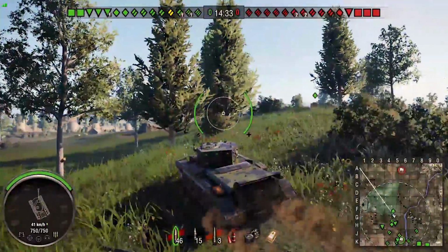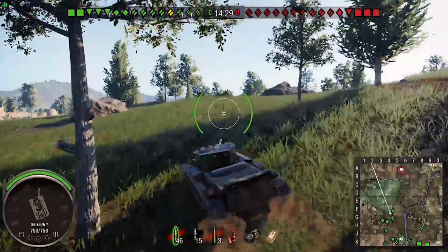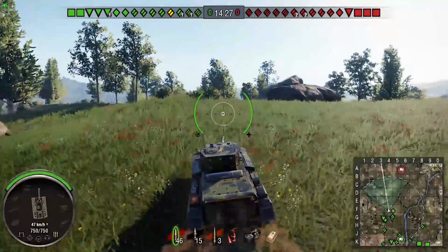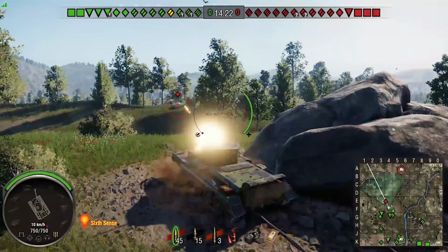Basically, in this map, we're going to show you how to play a Cromwell when they don't disperse. They stick together as a team. There's no one you can single out on their own. So we're relying now on its gun. You're talking a different technique altogether.